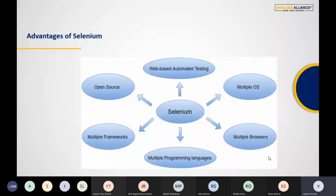And after that, coming back to the topic, let's not go into those other steps. Let's come back to what we were covering. Selenium is almost covered; it ticks all the checkboxes that we have.